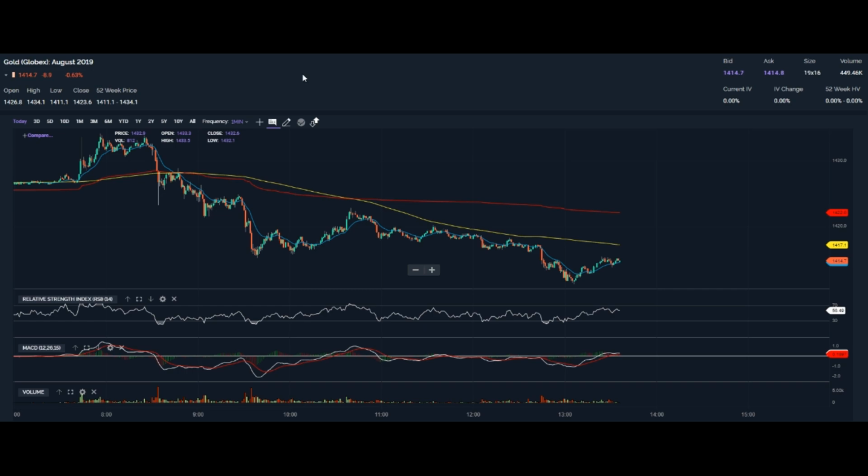Today I'm going to be going over my trade on gold that made me $1,250.10 within 15 minutes. So let's take a look at that. If we're looking right here, we're looking at the 1 minute, 1 day chart on gold. And as you can see, it took a beating today. It's down $9 or 0.64% right now.